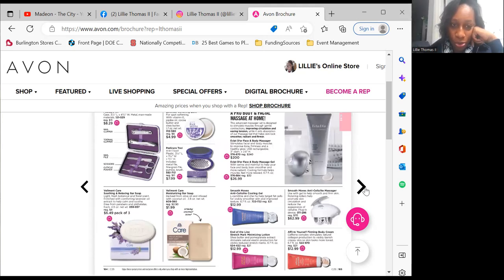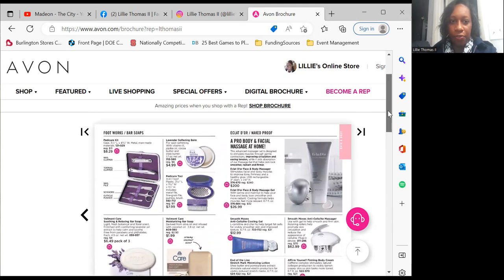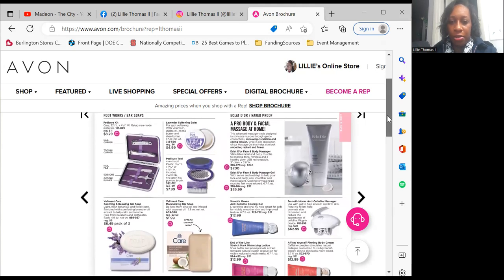Moving on to more cool things. I bought my brother something within this set. And I guess I could have bought him a whole set, but I didn't. My sister uses this. These are great for your feet. Obviously, these are feet related. These are footworks, feet related products.